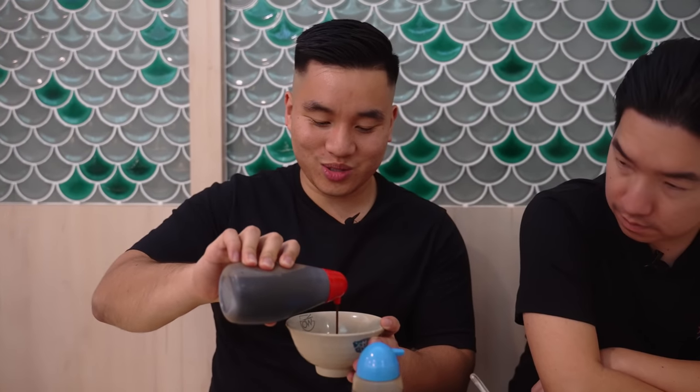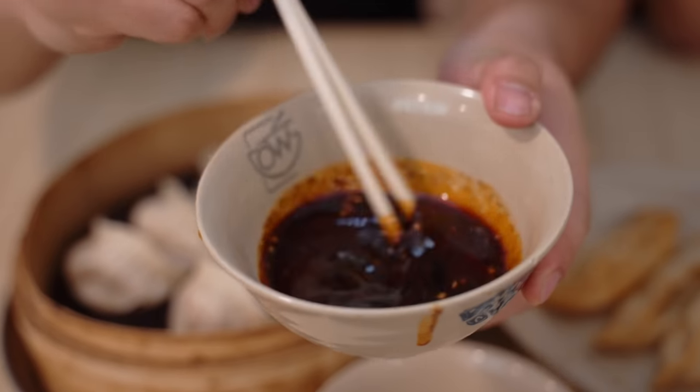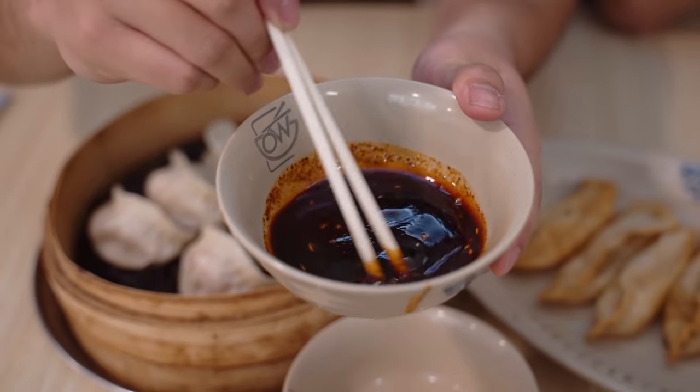Let's make our sauce, man. I learned from someone on the Ashfield video that they do 1/3 soy sauce, 1/3 vinegar, and 1/3 chili oil. Shout out to that person. That's my sauce. 1/3 soy, 1/3 vinegar, 1/3 chili oil, or roughly anyway. Oh yeah. All right, let's go.